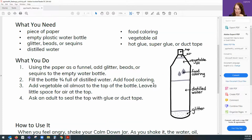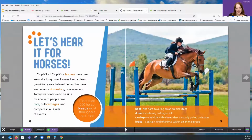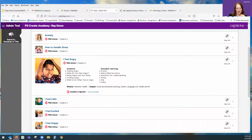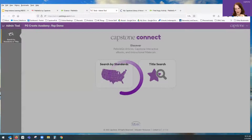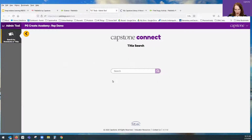But this really helps them, give them those skills that are included in those standards, right? So that's one example. Now, let's say I just wanted to figure out what kind of resources are there because I'm a fifth grade teacher and I need to teach about the American Revolution. So I could go through the standards search, or I could go through the title search.